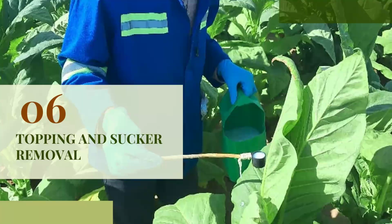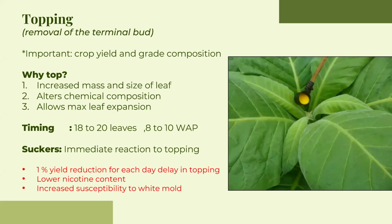Topping and sucker removal is very important in tobacco production. I know the term topping is usually used for top dressing in other crops, but in tobacco, you're going to see that it's something completely different. Now, topping is the removal of the terminal buds. It is very important to top tobacco as it influences the crop yield as well as the grade composition. Why should you top? It increases the mass and size of the leaf. It helps to alter the chemical composition and, most importantly, allows maximum leaf expansion. So, topping can be done from 18 to 20 leaves, which is roughly between 8 to 10 weeks after planting.